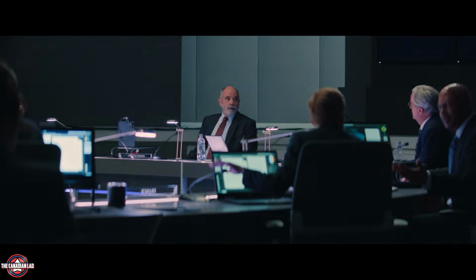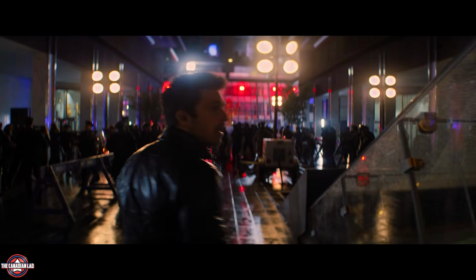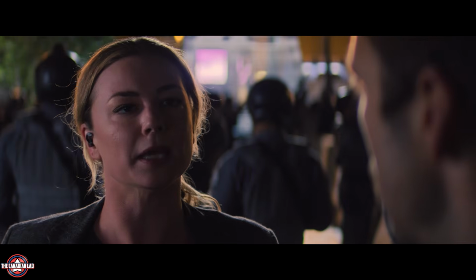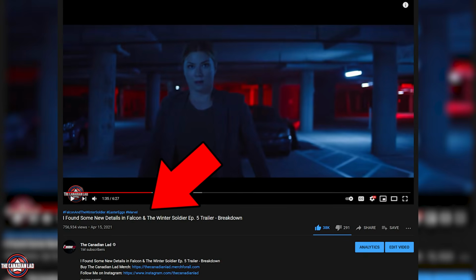So today's episode picks up exactly where we left off. The GRC is being infiltrated by the Flag Smashers. Sam and Bucky are on their way in to rescue the GRC officials. Here we come to know that Sam called Sharon Carter so that she comes to the States and helps them fight the Flag Smashers.